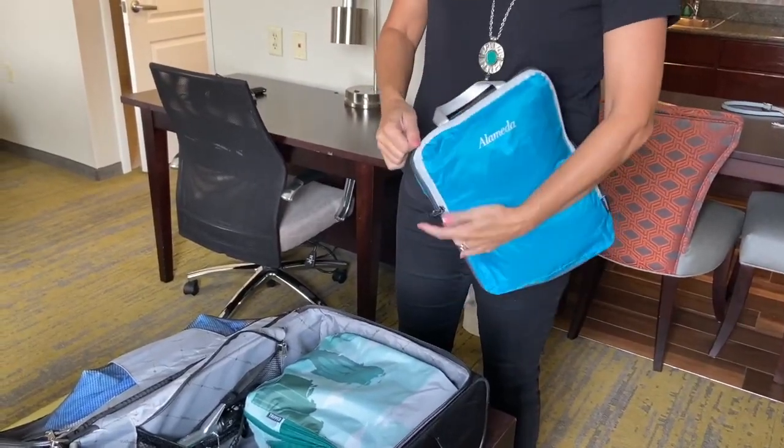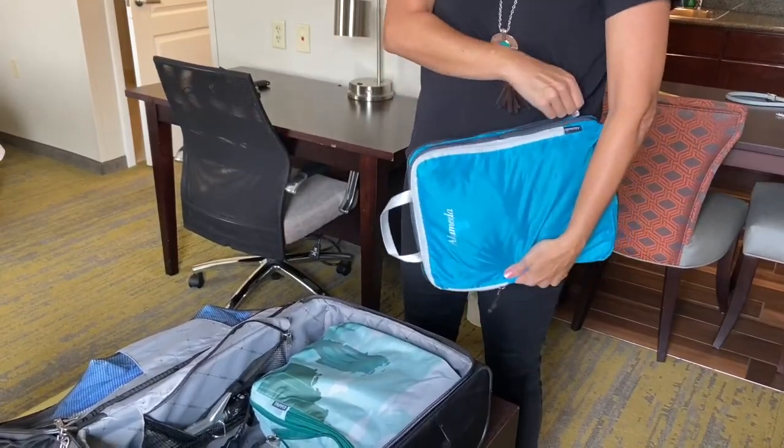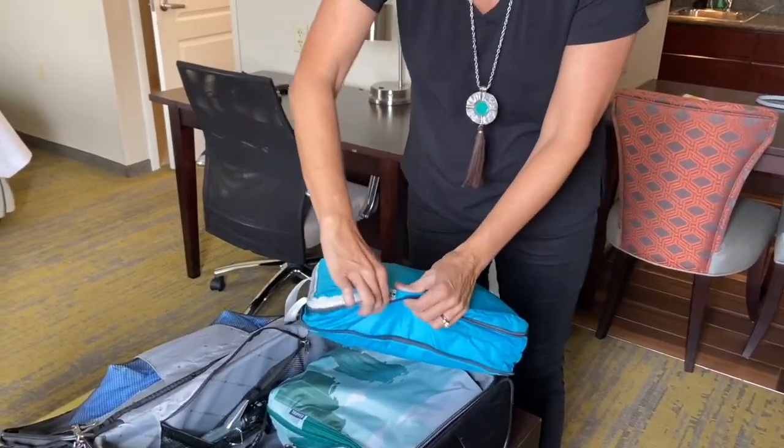A huge advantage to using compression packing cubes is when you do get to your hotel or your final destination, unzipping them is super fast and smooth. I don't know why, but it's fast.